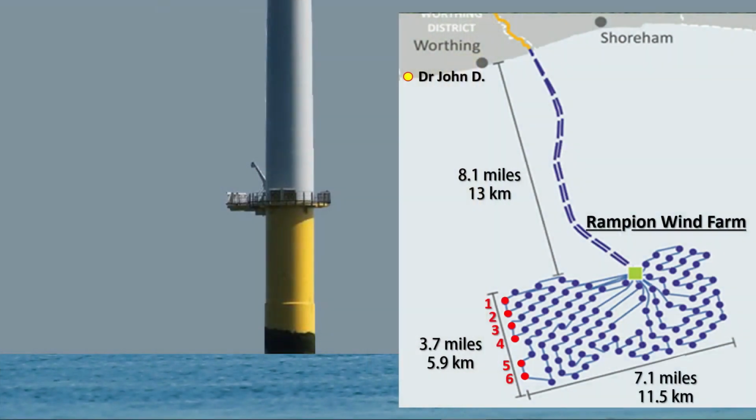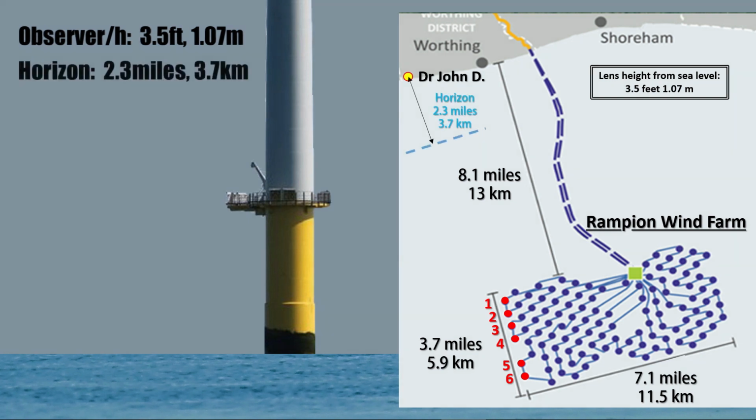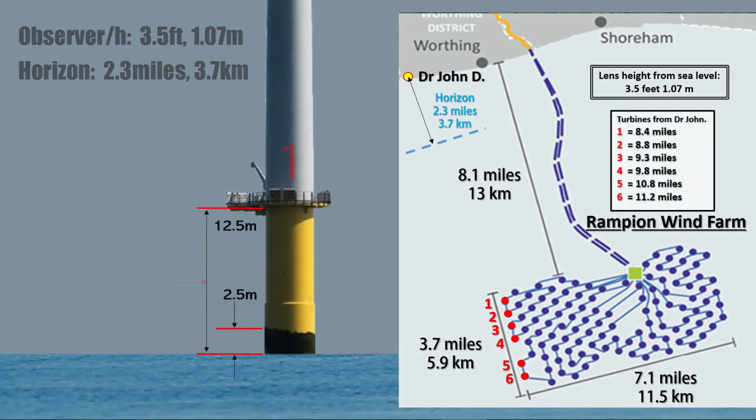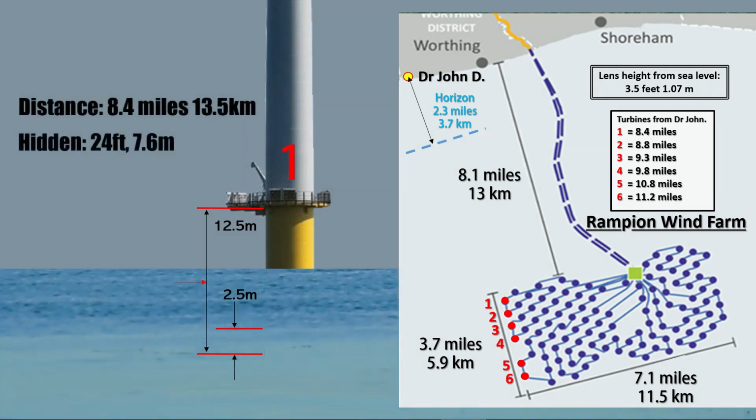If we live on a ball with a radius of 6,371 kilometers, or 3,959 miles, at Dr. John's planned observation height above the sea of 3.5 feet, just over 1 meter, the horizon will be 2.3 miles away, 3.7 kilometers. Turbine 1, at a distance of 8.4 miles, 13.5 kilometers, the hidden height from the sea should be 24 feet, 7.6 meters.